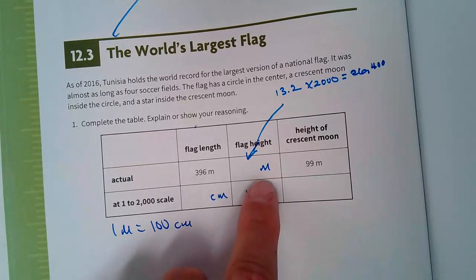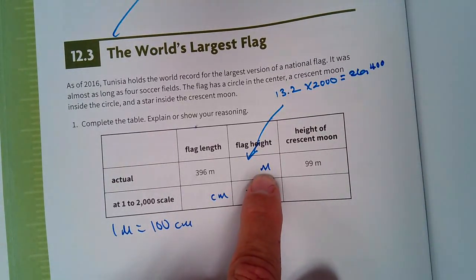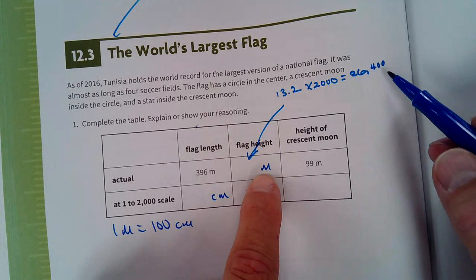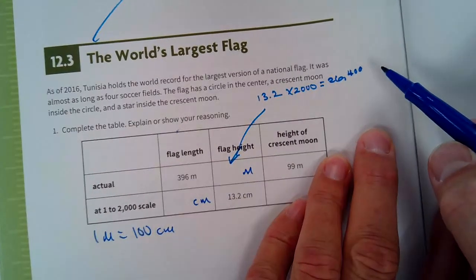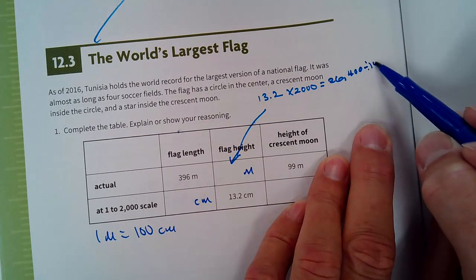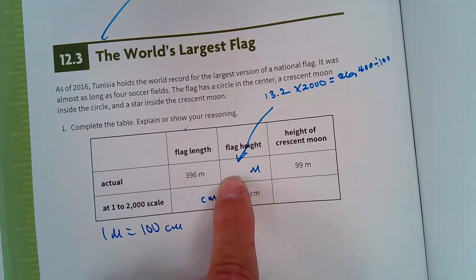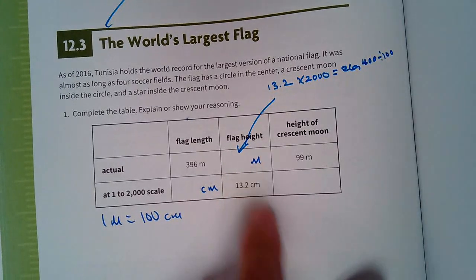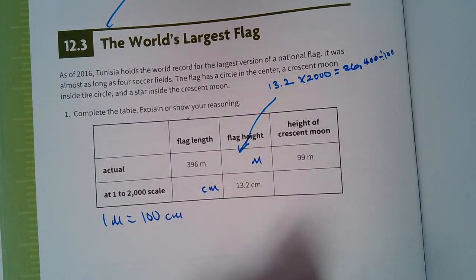Now, it's by meters, so you're going to divide 26,400, all right, by 100. That's the answer. So I'm not going to go any further. I'll let you guys figure it out from there. Okay?